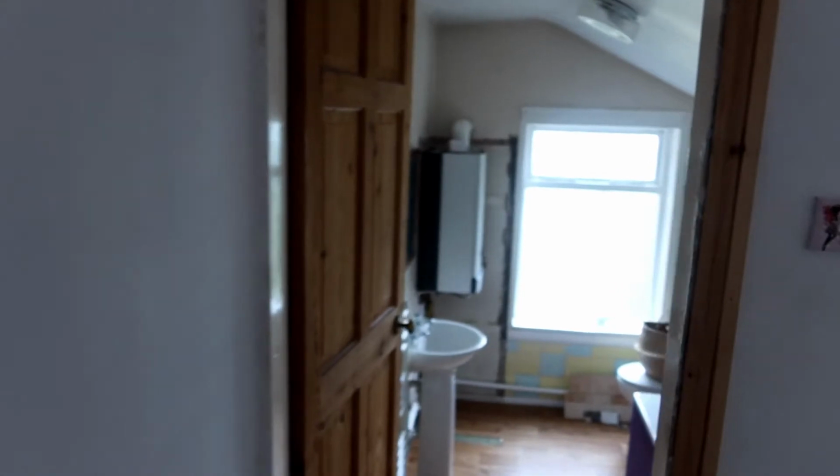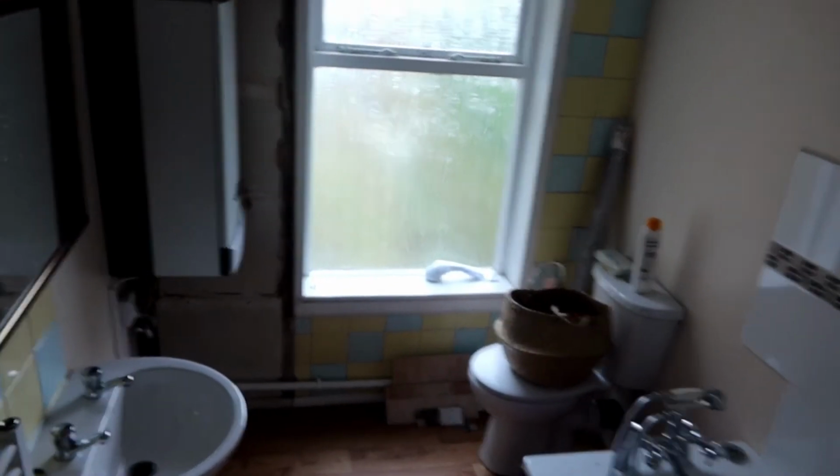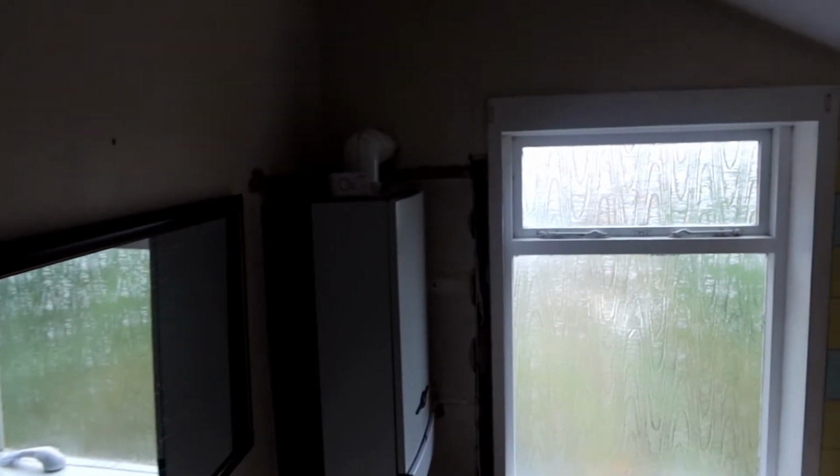So let's close this door. Turn around, and we have an ensuite bathroom. This room was the dirtiest of them all. It was disgusting, and we are doing quite a few bits in here.